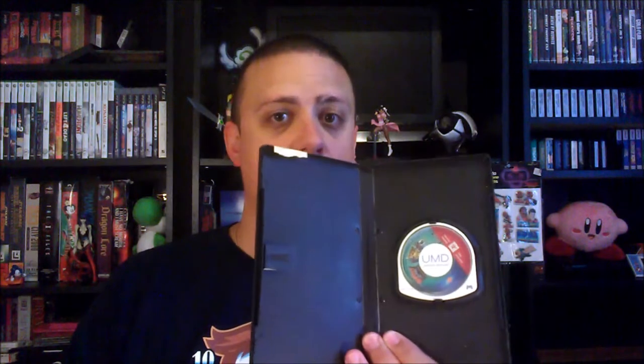Ratchet & Clank, Size Matters. It's in a rental box from some video store, but the game's still in there, so it doesn't really matter what the case looks like as long as the game is intact and works. Assassin's Creed 2 for PS3, and your eyes aren't deceiving you. That says $1, and that's what I spent on this. I spent $1 on this. However, sadly, it does not have the manual, but I think I can make do. I've played the game before. I think I know what I'm doing in Assassin's Creed.